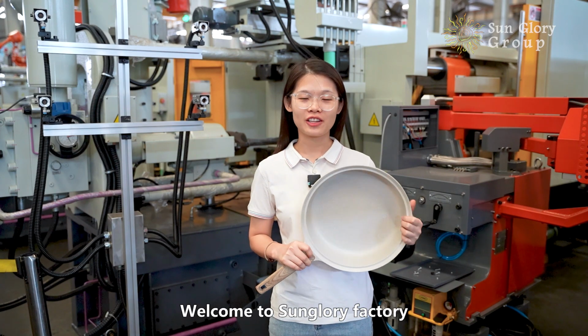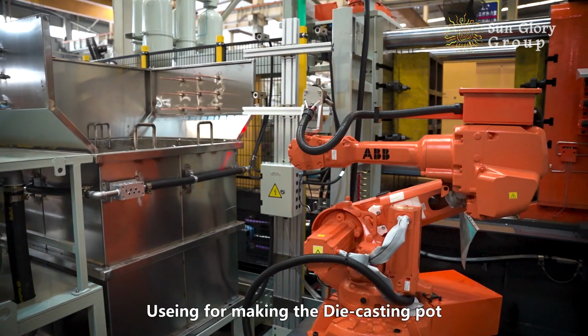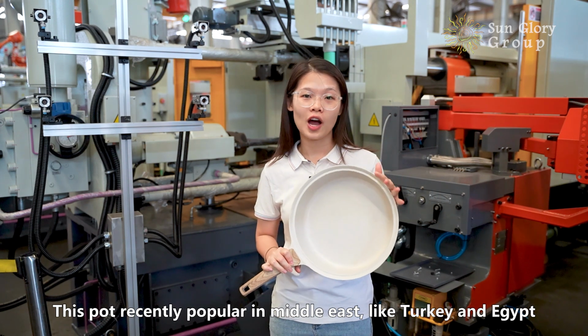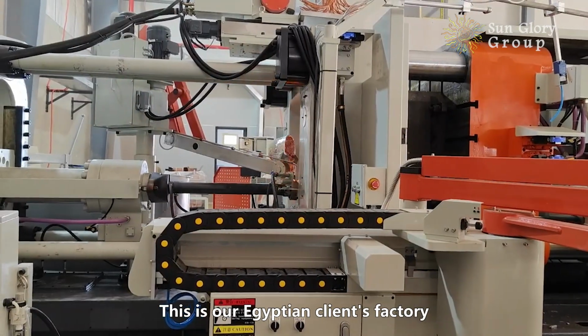Welcome to Sun Glory Factory. Here beside me is the die casting machine used for making the die casting pot. And this pot is now recently popular in Iran, Turkey, and Egypt. This is our Egyptian client factory.